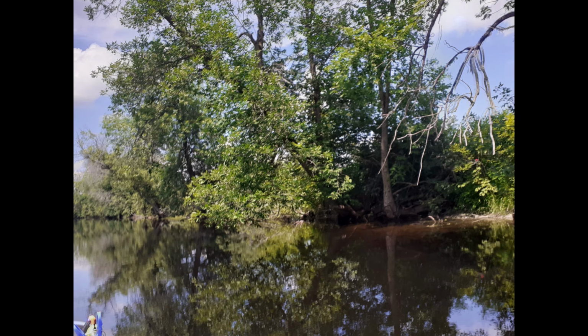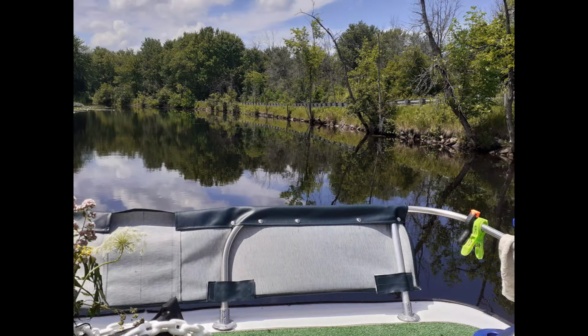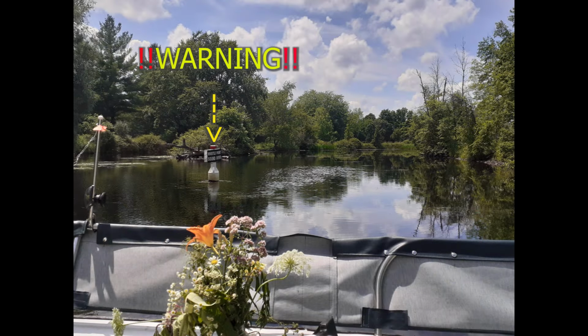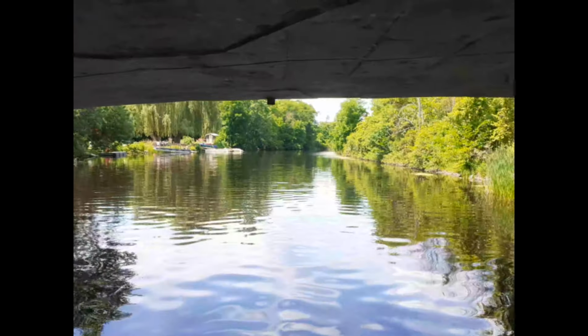The river gets very windy and rather narrow as we get closer to Perth, and there are some points where you need to blow your horn and watch for other traffic. Forward and then back.